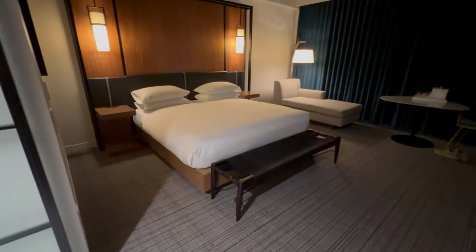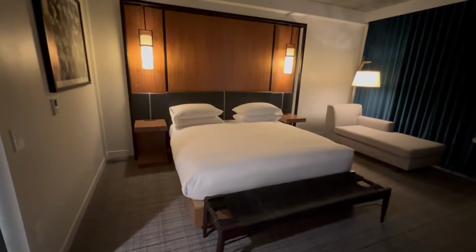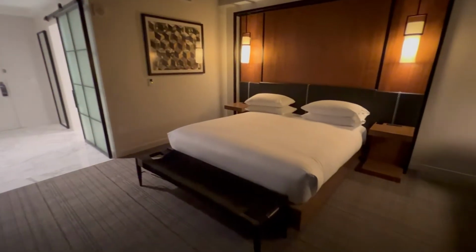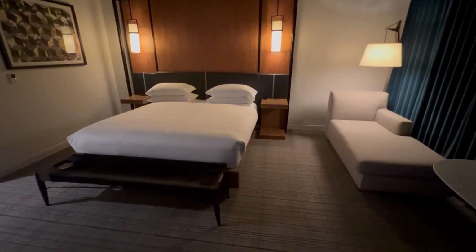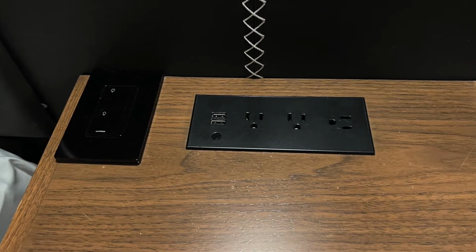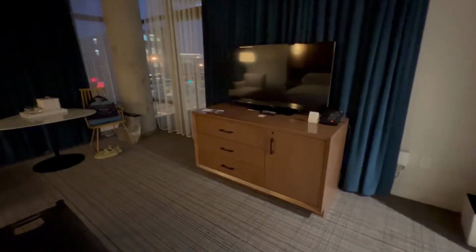Now we're going to head over to the main room. This room features a king-size bed. The lighting is very warm in this part, very cozy. On the right-hand side, you'll see that there is a seating area. In the actual nightstand, you have a built-in USB port and outlets. Right across from the bed, you have your TV. There's a little cabinet. If you open up the first door, there's your mini fridge.